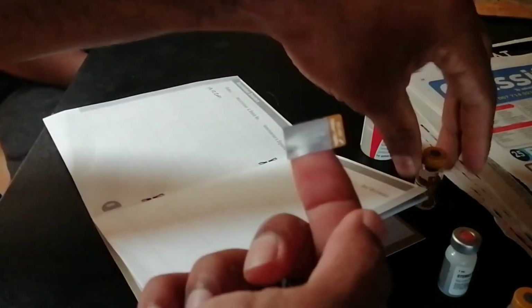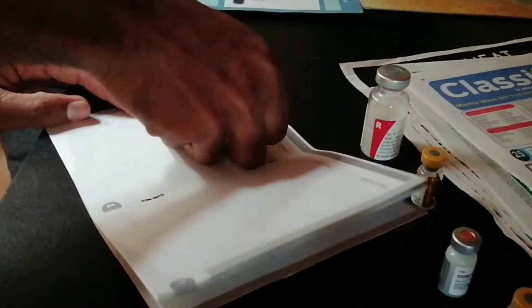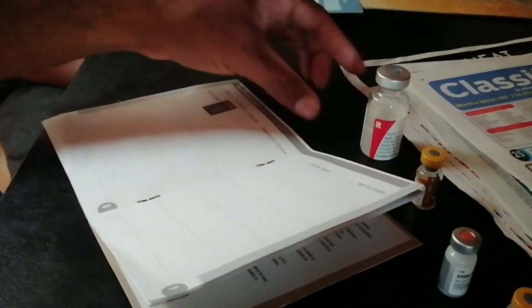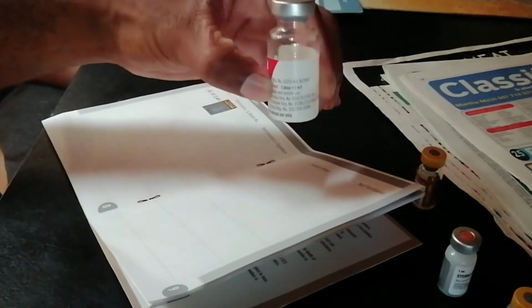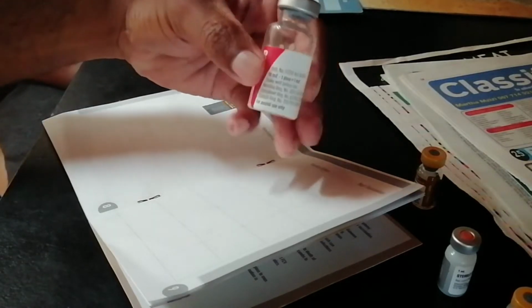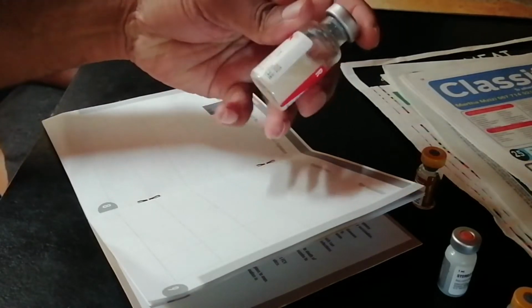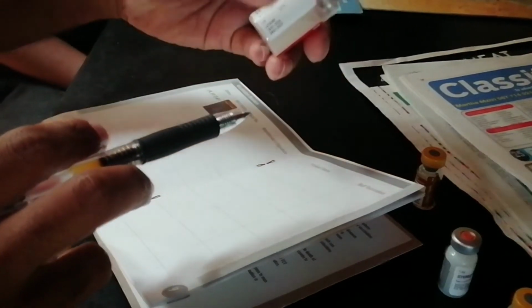Just a sticker like this that you peel off and just stick it in there. Now with the rabies, this 10 ml vial comes with 10 stickers. Now with the other vaccination, I don't know what happened with the stickers. So I'm just going to record the batch number and the expiry date.